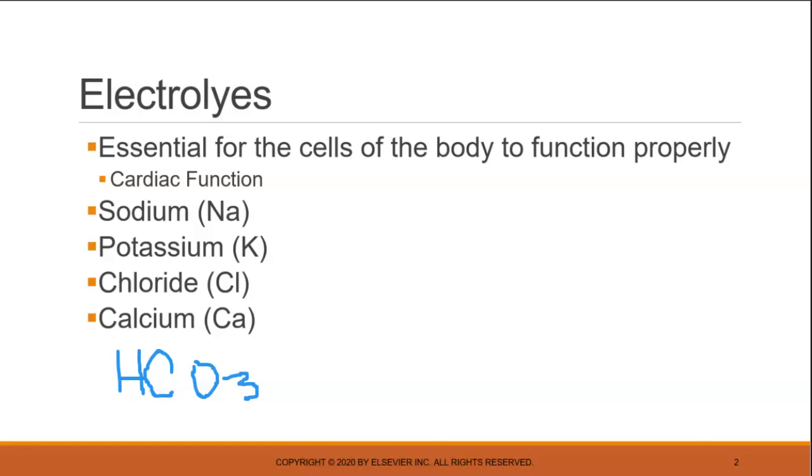So anytime you have abnormal levels of any of these electrolytes, that can be a sign of a serious health problem, including kidney disease, high blood pressure, or it can cause life-threatening heart rhythms. So this test is part of a routine blood screening or a comprehensive metabolic panel. They typically will do these in the emergency room any time a patient's coming in, along with a CBC to look at complete blood work.